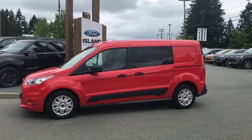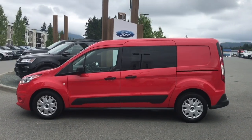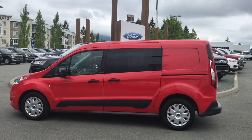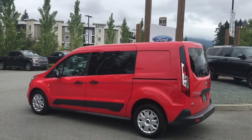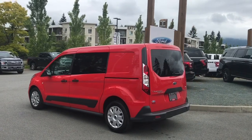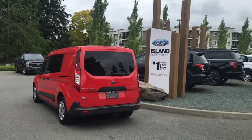Today we're looking at a 2018 Transit Connect XLT in red with gray cloth interior. It currently has black seat covers on it to keep it clean. It also has nice vinyl flooring, a 2.5 liter 4-cylinder engine, and it's front wheel drive. It also has the big window in the back as well as 4 keys.